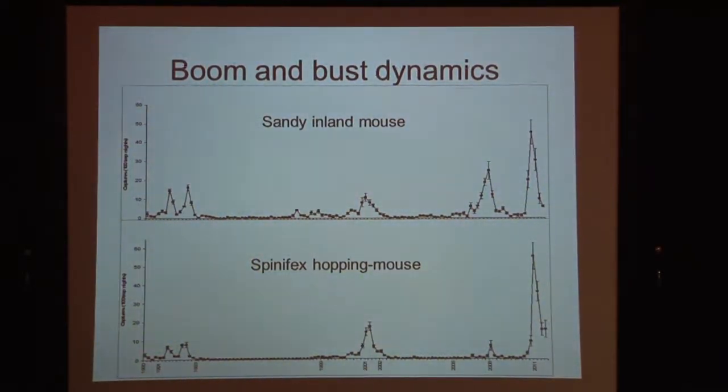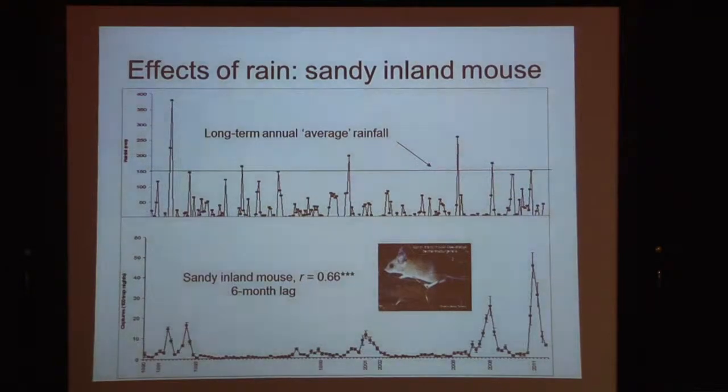Well, as you might expect, rainfall is a key driver of these dynamics, and in this slide and in the next several, what I'll be showing is the long-term rainfall trace. This is the annual rainfall from 1990 through to the present, and it's shown here with, again, an average, this line here. An average is probably not good, but for illustrative purposes, it does suggest that there were some big rainfall events in the early 90s, here in 2000, 2001, and then more recently, 2007, and then over the last 2 or 3 summers.